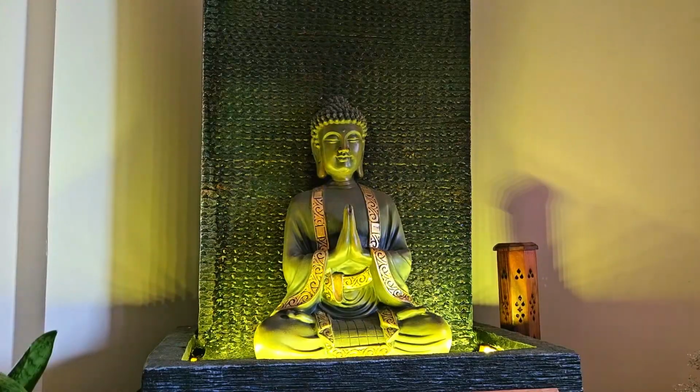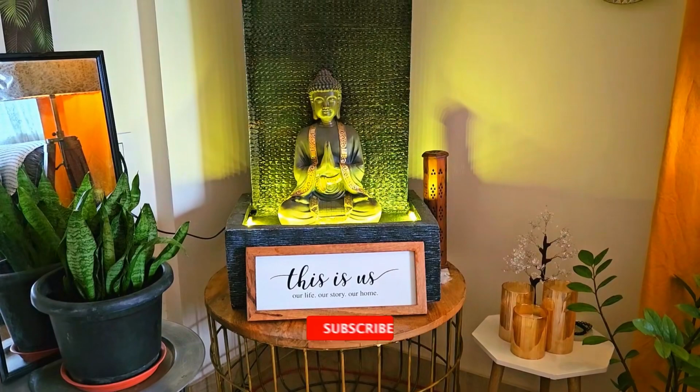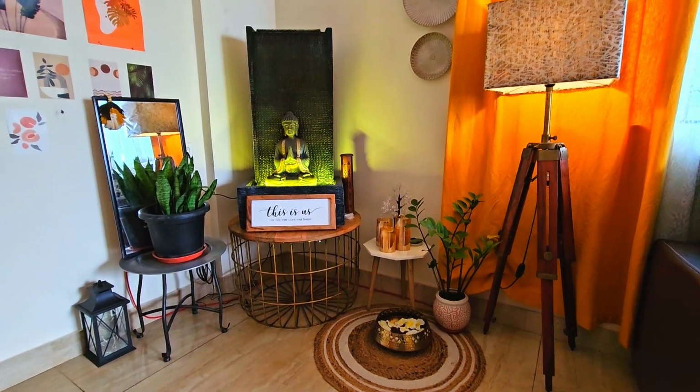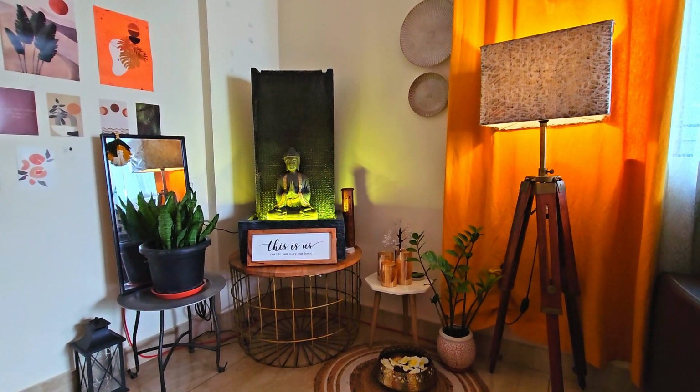And finally, here's my favorite part, the Buddha fountain. It adds a soothing and serene element to the room with its gentle flowing water, creating a calming atmosphere. I'm planning to give this space an upgrade soon, so stay tuned for a future video where I will share the transformation.